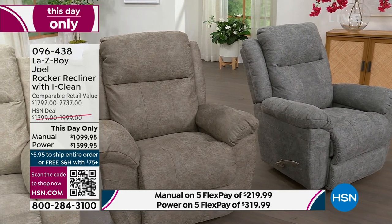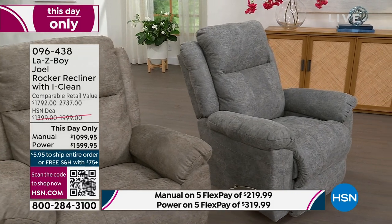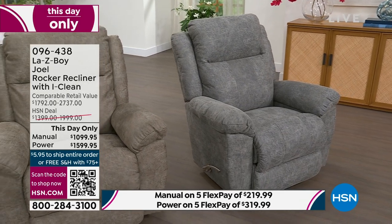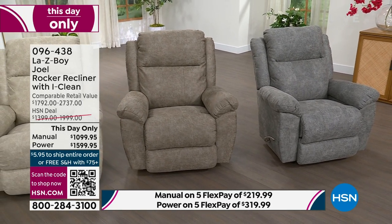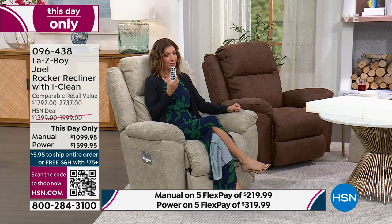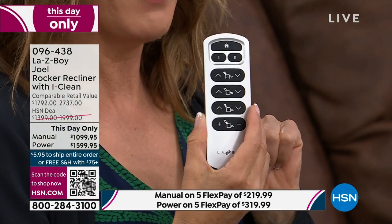Now, the charcoal is the only one that we also have available in the manual version. So let me just find out how many of the manual version we have remaining in case you're still considering the manual. Okay, we have 70 remaining in the manual in the charcoal color only. Just to give you a heads up, that's how popular our Lazy Boys have been. Most of you have been choosing our power version, which is my favorite, because once you try it with the remote control, it's like switching to electric windows. You wonder how you ever did all that for years and years. It's all right here in the palm of your hand.